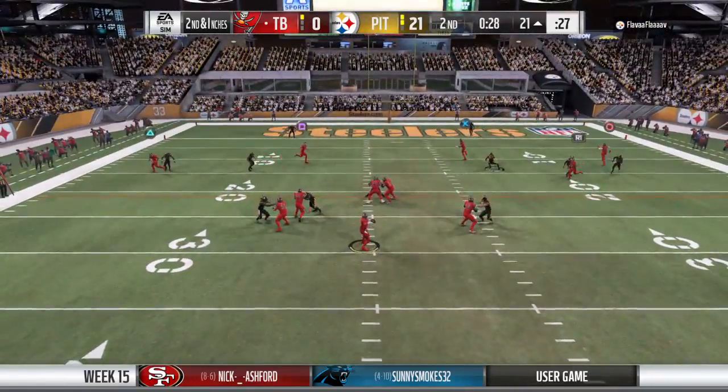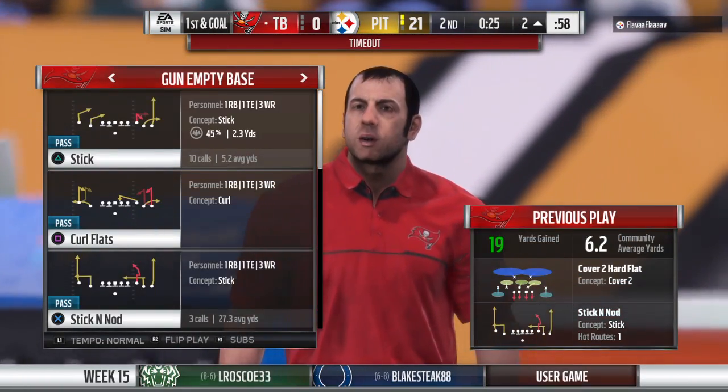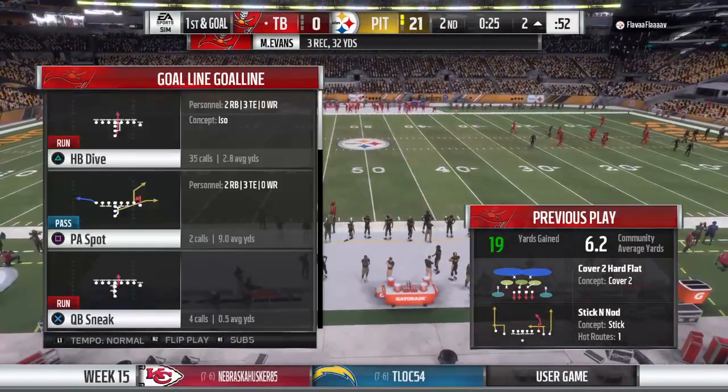Now Jameis on 2nd down. His throw caught at about the 5. And now we won't see a play on first down. We're going to get a timeout instead, as they'll stop it with 25 seconds to go here in half number 1.